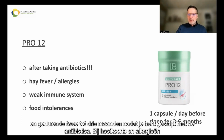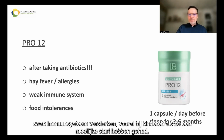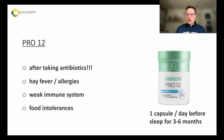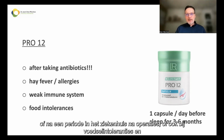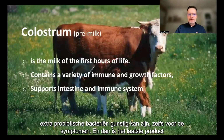You can use a combination of Pro12, aloe, and reishi for hay fever and allergies. You can strengthen a weak immune system, especially in children when they have a difficult start with maybe a cesarean birth, when not the right bacteria come into the intestine first, or after a period in the hospital, after operations, or also with food intolerances, and of course with irritable bowel syndrome. So quite a lot of different diseases where taking additional probiotic bacteria can be beneficial even for the symptoms.